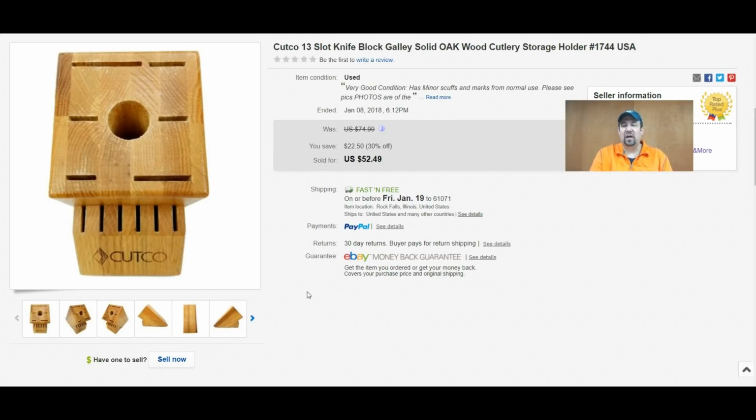Okay, if you guys watched Making Money Monday, I believe it was 53, might have been 52, the last one I just did, I had featured a Cutco knife block in there, and I think I told you that was a BOLO to keep an eye out for. This is the second one that I've sold in the past couple weeks. The one I sold in volume 53 went for right around 58 to 60 bucks. This one went for $52.49, and I typically get these for $1 to $2 tops.